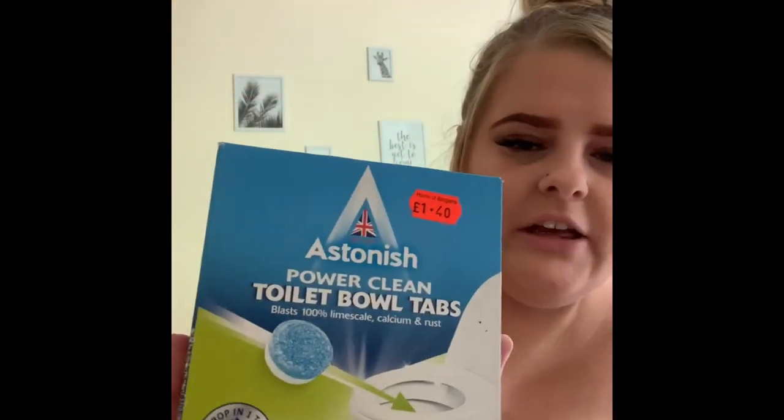One bag empty. Got these in that Home of Bargains shop. I've been wanting to try these for a while. The Astonish Power Clean Toilet Bowl Tabs. Now, I've been wanting to try them for ages. You get 10 in them. This was £1.40. I don't know what price they are in range. But yeah, you just literally pop them in your toilet, leave them for 20 minutes, and then quick scrub up and flush. But I've not tried this either because we literally got them last night, and by the time we got home from the shopping spree and an Andos, I was pretty tired.